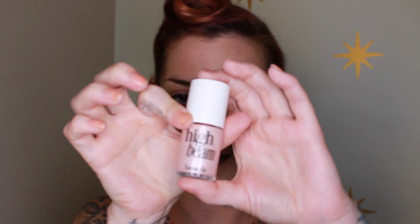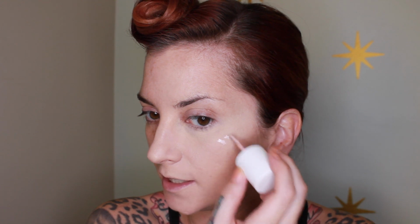Then I'm going to use a little bit of highlighter, and this is High Beam by Benefit. And my favorite place is right here. You can also do a little bit on top of the brows and in the center of your face, and on top of the chin, and right here. It's really weird to keep this on half of my face, let me tell you.